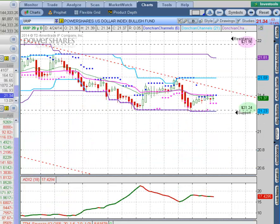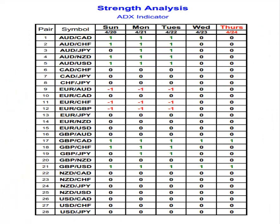The US dollar was down and we closed with a doji. Price remains in the downtrend channel. Support is at 21.24 as seen by the green oval, and resistance is at 29.96 as seen by the pink oval. Here's the ADX analysis chart for Thursday, April 24th.